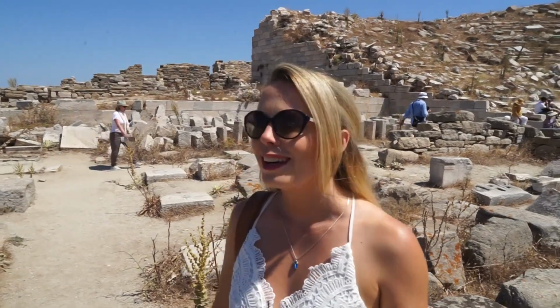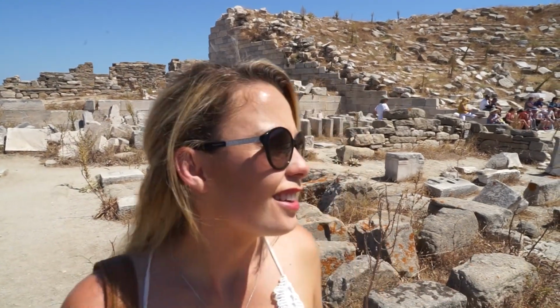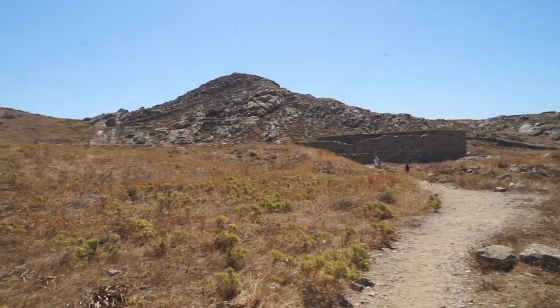So we've made it to the theatre on Delos. It's pretty well intact, you can still see all the seats and stairs all the way up the edge. It kind of looks like an amphitheatre, like a sports theatre, but it's not, it's musical theatre. But it's crazy that it's still all here.